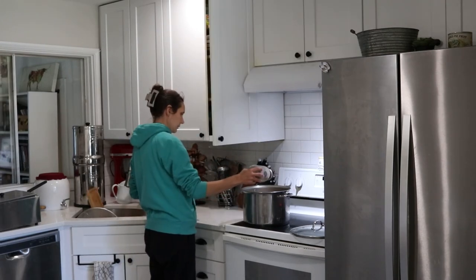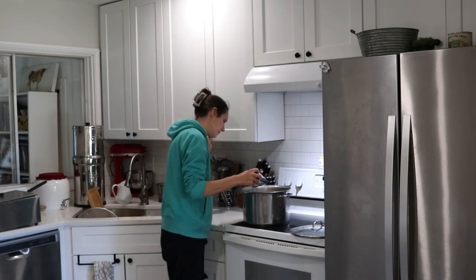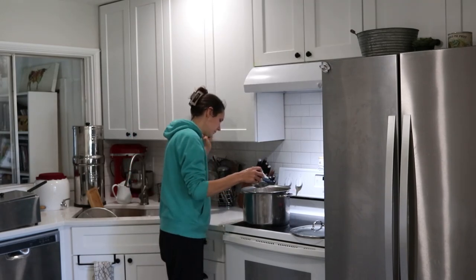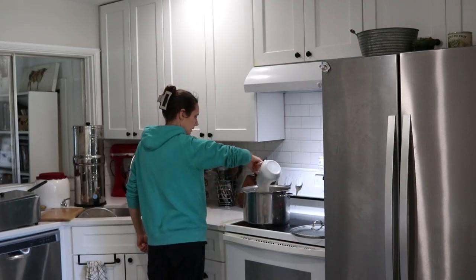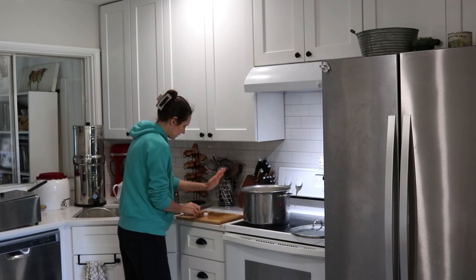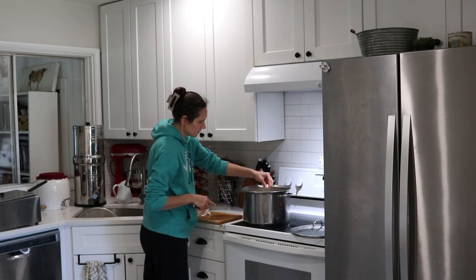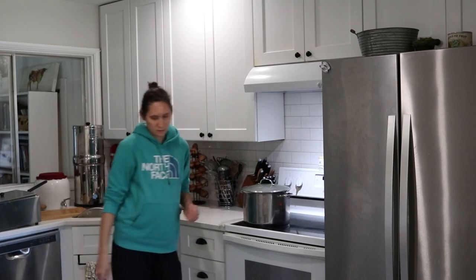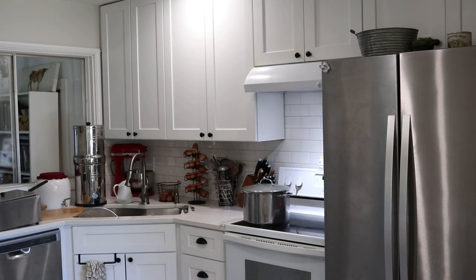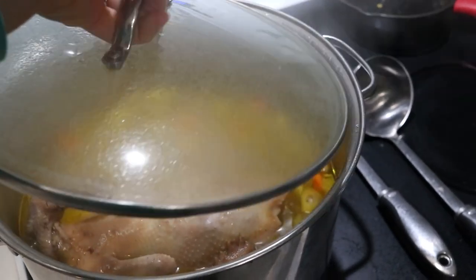And I add my normal things that I always add to chicken soup, and that is onions, carrots, celery, some garlic, some pepper, and some mineral salt to taste, filtered water to cover everything, and just adding all of that, bringing the pot up to a boil. When it comes to a boil, adding a lid, turning it down to a simmer, and then letting that cook for 3 hours. And then towards the end of the cook time, here's what it looks like.